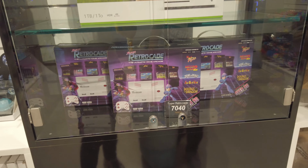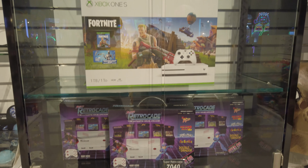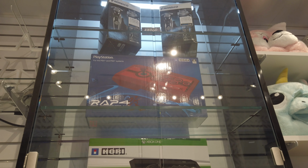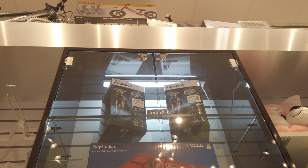More high value prizes. We got a retro home arcade. Play all those old school games. We got an Xbox with Fortnite, because Fortnite. It's Fortnite. Yeah. We even got fighting sticks. Wow. Oh man. Street Fighter fans out there. And a razor. I could definitely use a razor again.